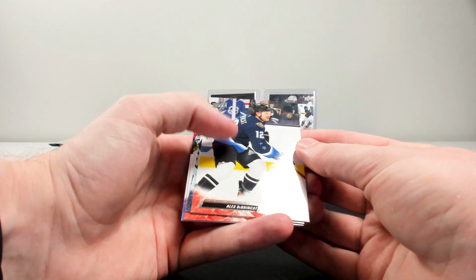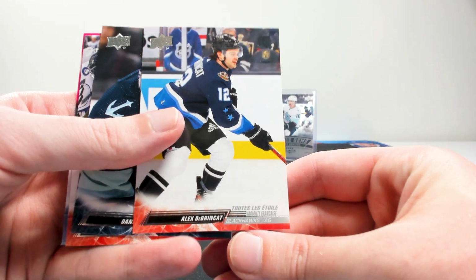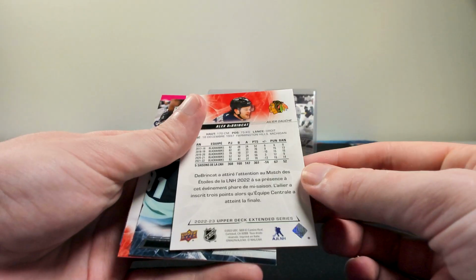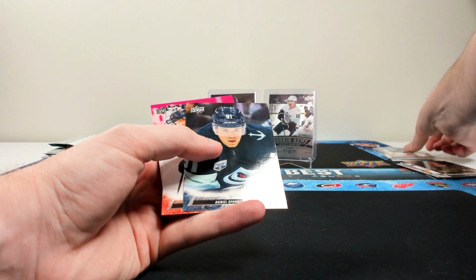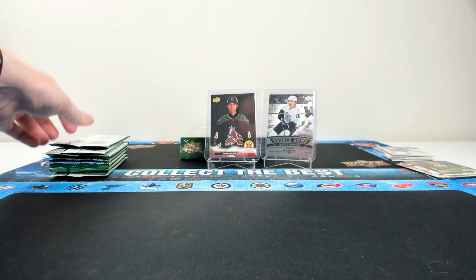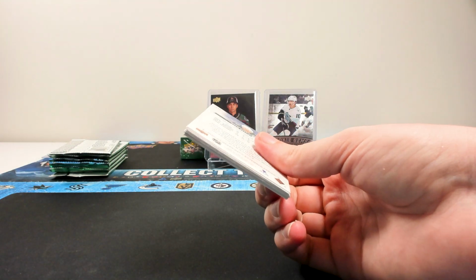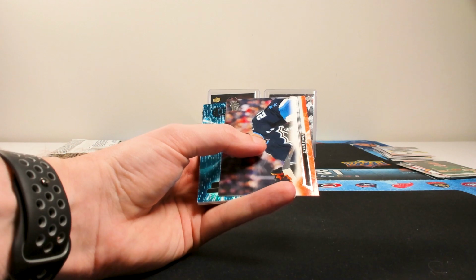All right, here's a DeBrincat for Chicago. So yeah, it's based off of last year's All-Star game as well, but French variation. So you get the French variation on All-Star as well. Again, same as base card, same as the French in previous years. So there we go. Just like I was thinking off the top of my head, Demko was injured this year, and those aren't the kind of bright jerseys from Florida.